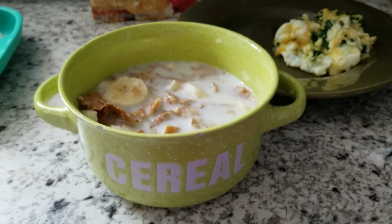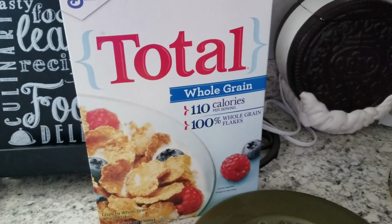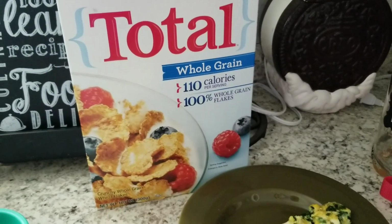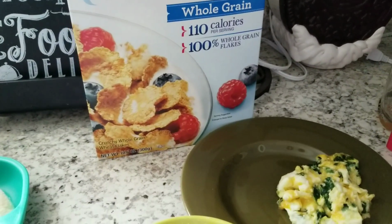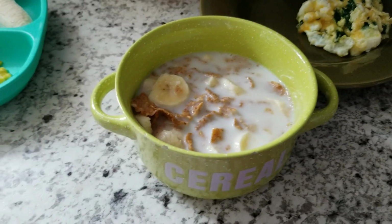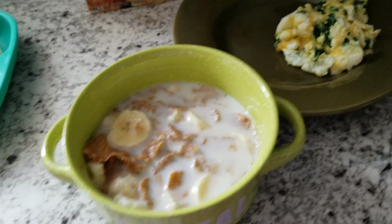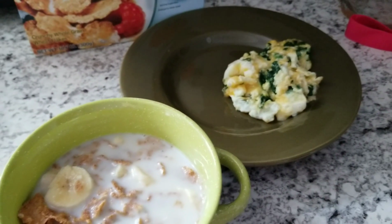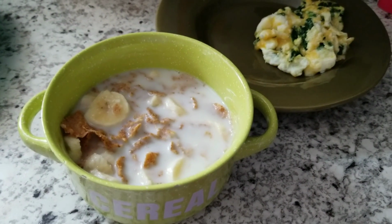Happy Wednesday. So this is what I'm having for my breakfast. It is the Total Whole Grain cereal, 110 calories per serving, and 3/4 cup is a serving of 25 grams of carbs. And then I have half a banana in here, and then unsweetened almond milk, and then 2 egg whites with a little bit of spinach and a little bit of shredded cheese. So total carb wise, this is 42 grams of carbs.